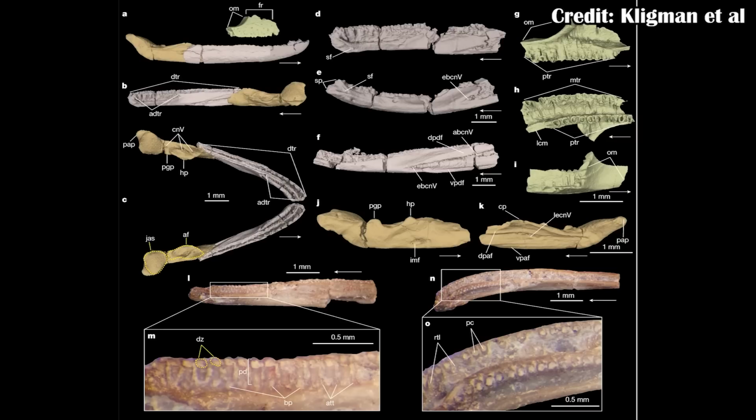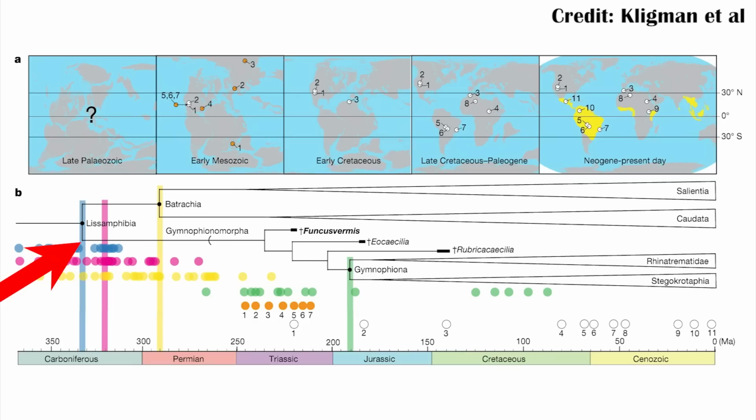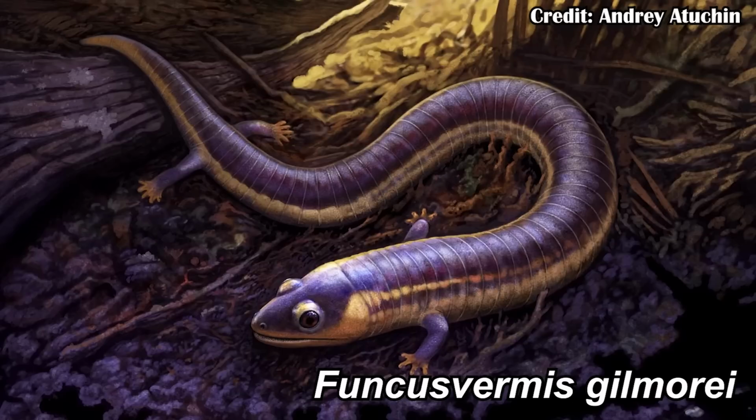But we actually have a fossil from an early one that suggests, okay, well, it started to separate from things like frogs and salamanders, but it wasn't underground just yet. And that's because this new fossil, Funkusvermis gilmori, doesn't have a lot of the traits we normally associate with caecilians. Namely, that tentacle I mentioned.